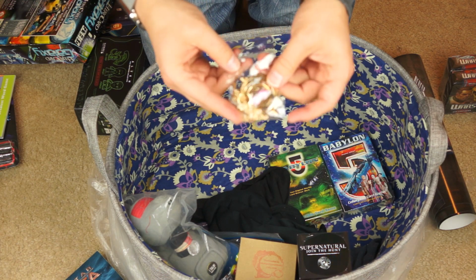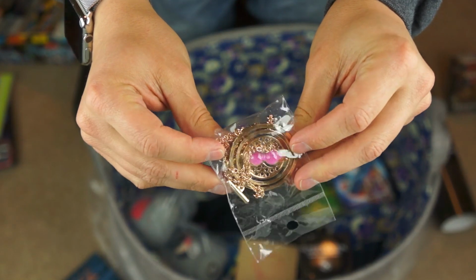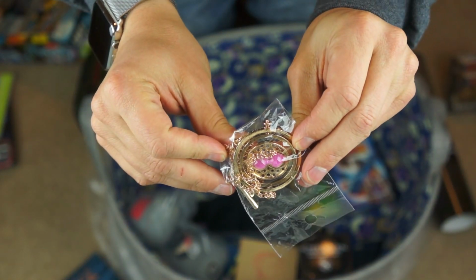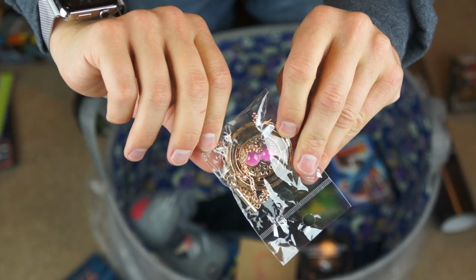Here is a piece of jewelry. I'm trying to get it to focus here. It is a Time-Turner from the Harry Potter series. It's pretty neat. Sticking with the time theme.